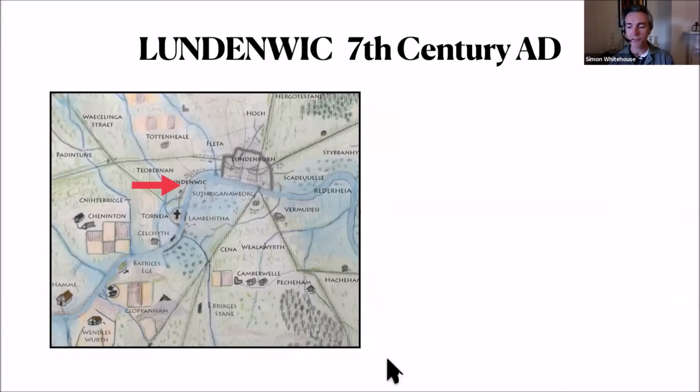Now, the Romans stayed for about 350 years, and they abandoned us in about 410 AD, and then we don't really know what happened for about 150 years, the so-called Dark Ages. But then these Germanic farmers start to come over from northern Germany and Scandinavia, and they settle not in the old Roman city. They actually come further up the river.